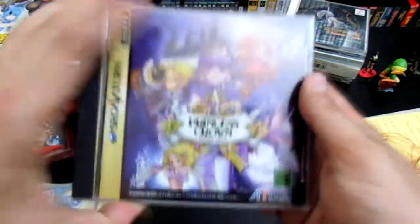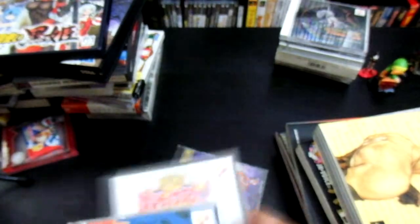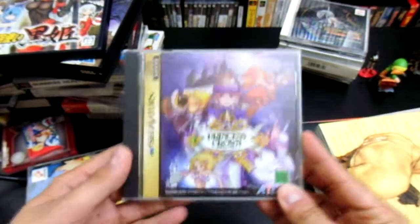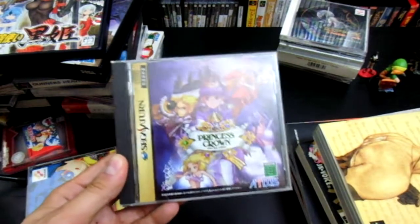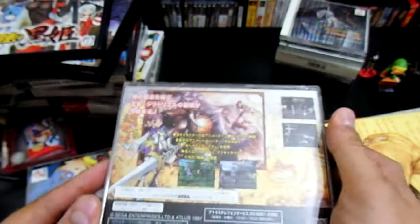And then Princess Crown for the Sega Saturn. Oh, before I do that, let's see. This was $10, $10. So not bad. $10 too. You can see the 950 yen tag. And Princess Crown for the Sega Saturn, a game that I also once had before but sold because I just needed the money.